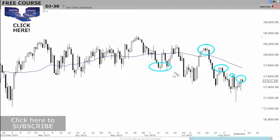I think this market's just having a bit of a breather to the high side, and then I think we're just going to get hammered again, especially based on what we're seeing here on the Dow Jones. We're getting low peaks, low troughs on the Dow Jones.